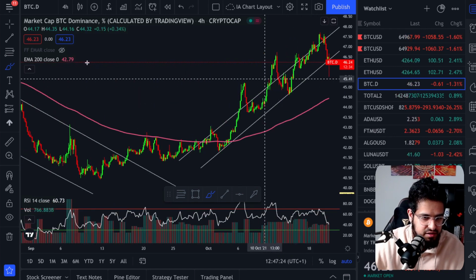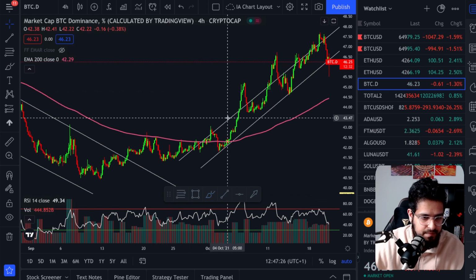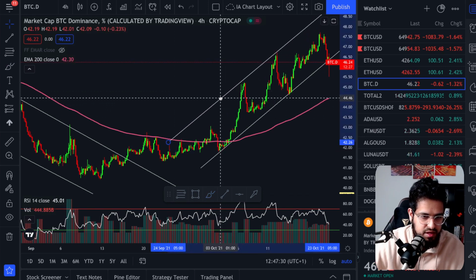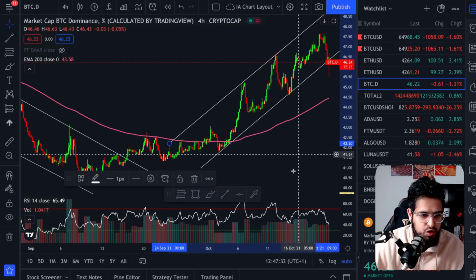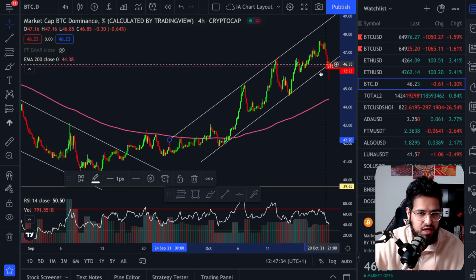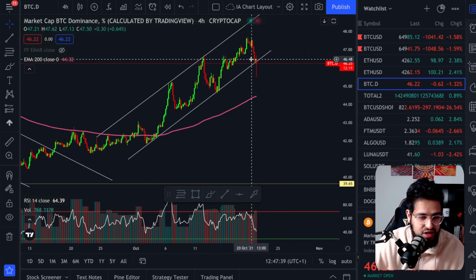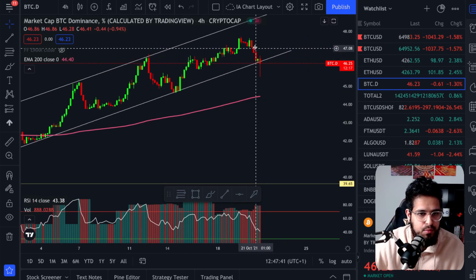Someone's moved my line. That line was not there. Let's fix that for us, guys. That should be up there. There we go. Don't move my lines. And then you can see the couple of candles we've had here to the downside, showing that alts have gained some strength. And that's just because alts have been rallying, right? More money's been flowing in.